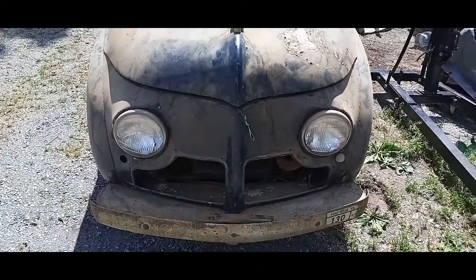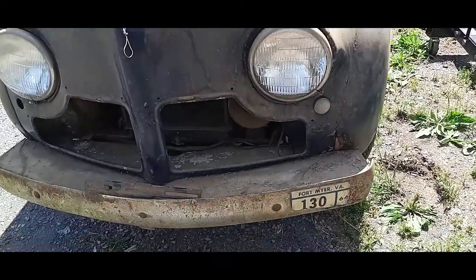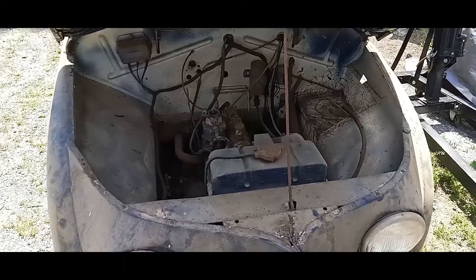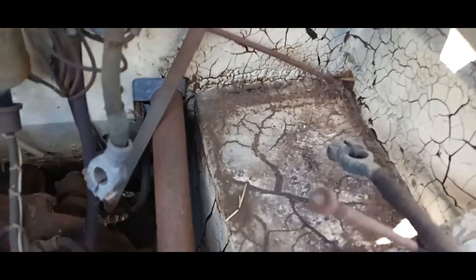So, here, let me see. Notice it was in Fort Myers, VA. Yeah, '64. It's an adorable little thing. Look at that battery tray. Solid as a rock. I can't believe that.